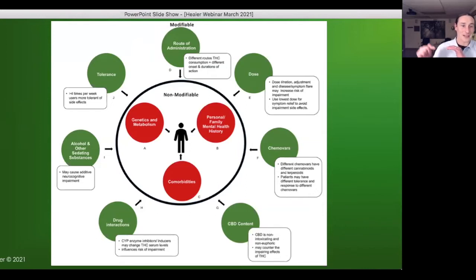They take one toke and they go all the way over the line, right? So the window can seem very narrow with inhalation, especially in people that are sensitive to cannabis. If they're taking it by mouth, they can increase their dose in little, like 1 milligram or even half milligram increments, and therefore get right in that window. The window feels a lot bigger when the dosing becomes more precise and incremental. So that's route of administration and dose.